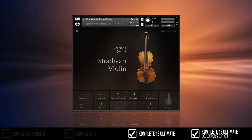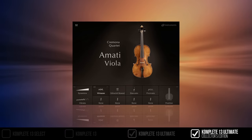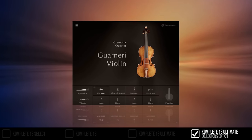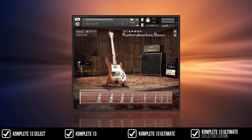So as well as that wonderful violin, when we go up to the Collector's Edition, we also get the Amati viola, the Guarnieri violin, and also the Stradivari cello. Now, I can't demo those ones to you because I don't have the Collector's Edition. Boo-hoo. So in at number three, I have guitars and basses.